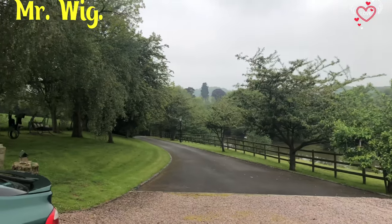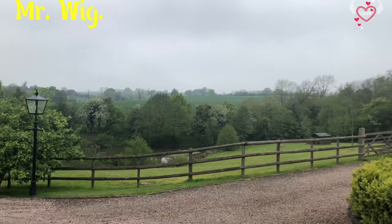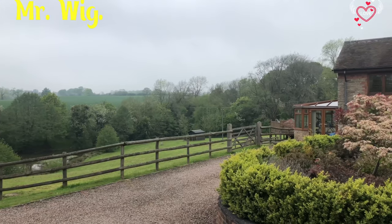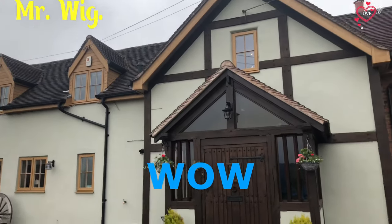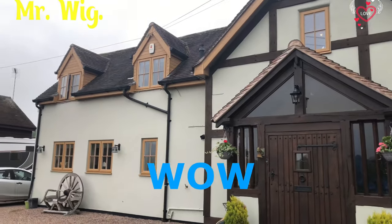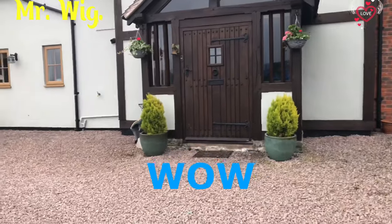Views outside. Beautiful, absolutely beautiful. The weather is not clear, but the views are stunning. 7.3 hectares. You can see by the wood on the outside, the finish is very recent. Really good top quality.